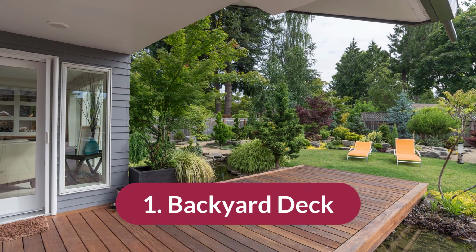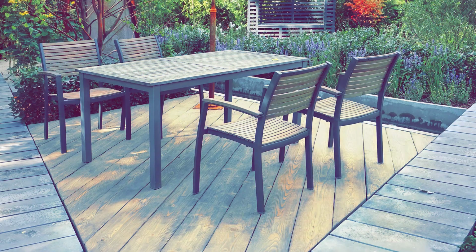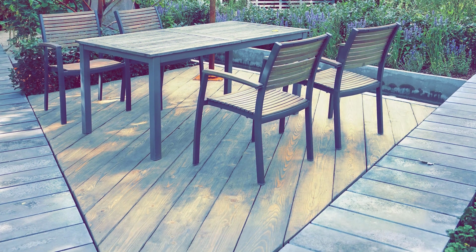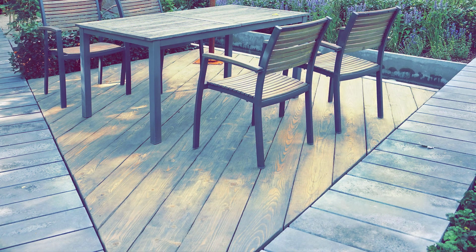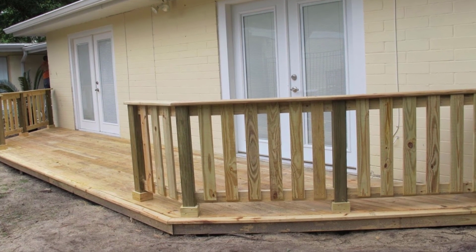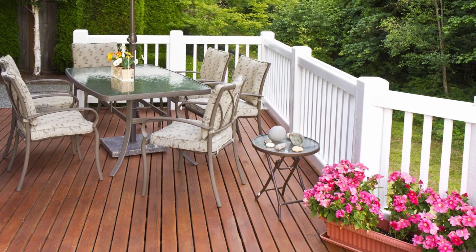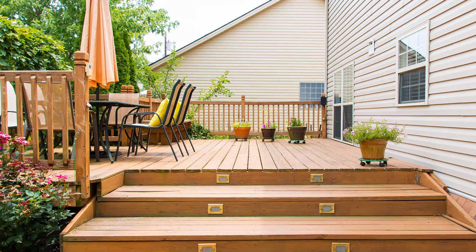Number one is the cozy deck area. Now, we've always had a deck in any of our backyards, whether we bought a house that already had one or if we built a new one. It's always one of the first projects that we plan so that we can spend more time outdoors. Having a deck defines your outdoor space, and it seems easier than laying pavers. Plus, with a deck, you can have one or more levels.